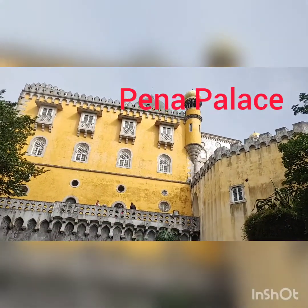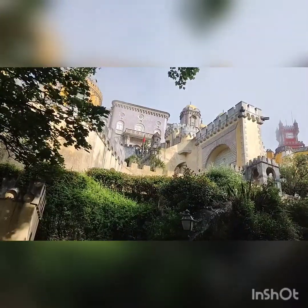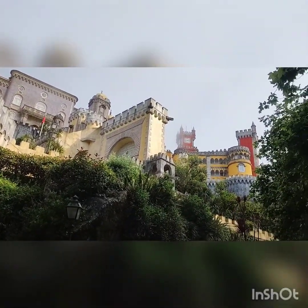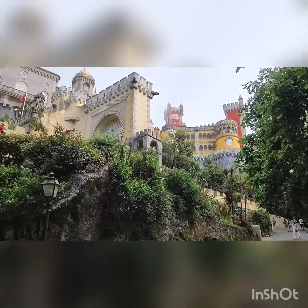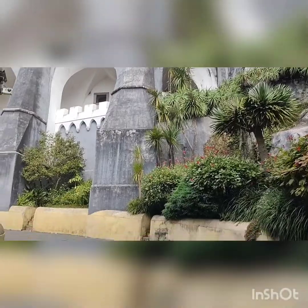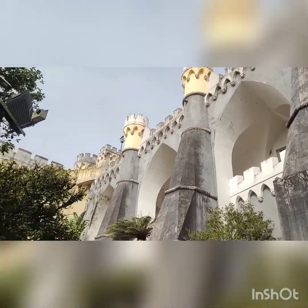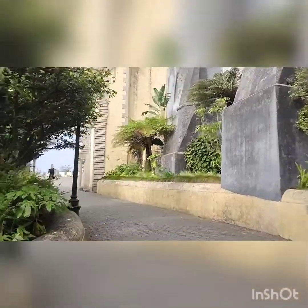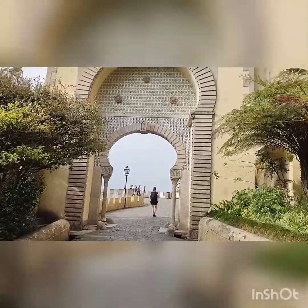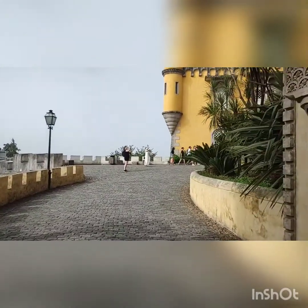Okay, today we're visiting this place. It's called Pena Palace. It's a bit of a walk up. Simply stunning colours. Fantastic. Does remind me so far of Portmeirion. Apparently this is one of the most visited places in Portugal.